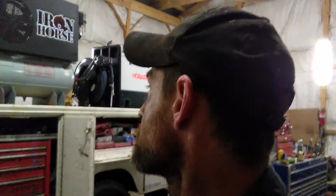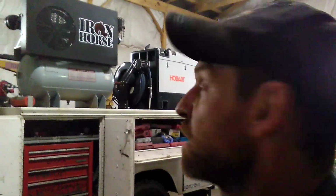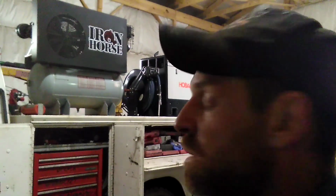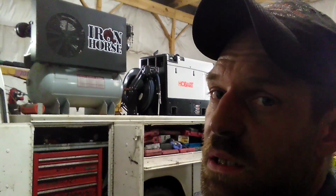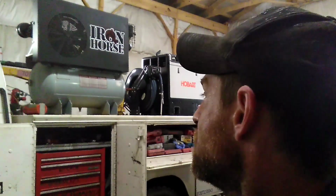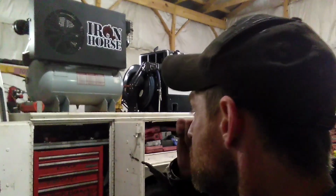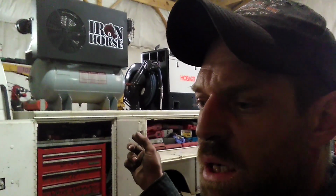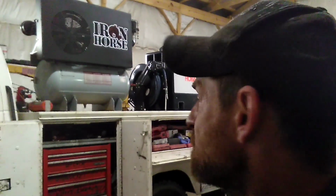But that Iron Horse compressor there, for guys that are starting out, that's a good buy. I think I paid $1,700 for that thing. It pushes like 22 CFM. Fuel wise, I get about 6 hours of runtime out of it.